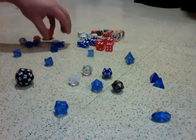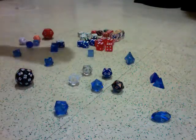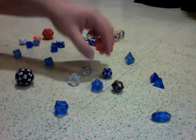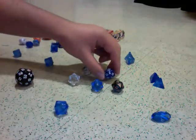These here are D8s. This one is very speckled. I really like that design. A lot of these are blue or indigo colored because I really like indigo and blue, my favorite colors. I've got a couple D20s that are multicolored. They change color from one side to another, which I think is pretty cool.